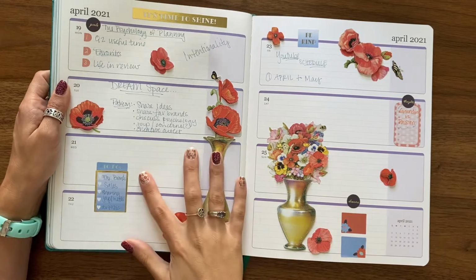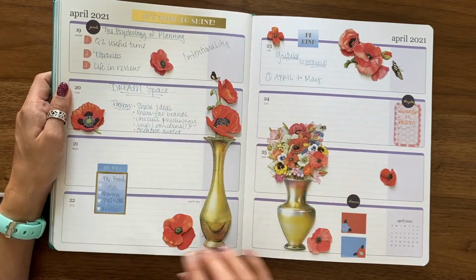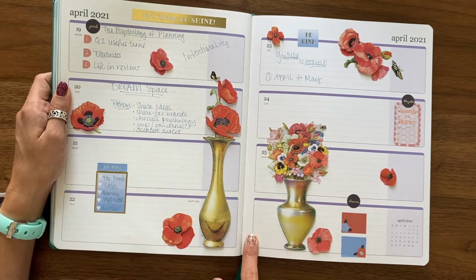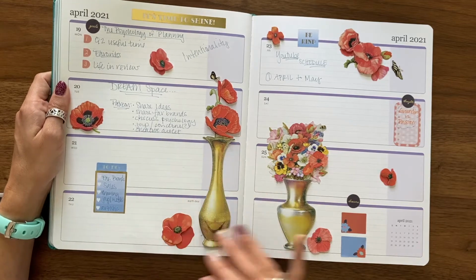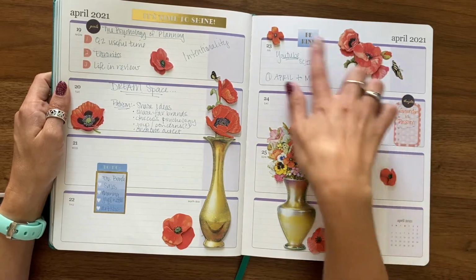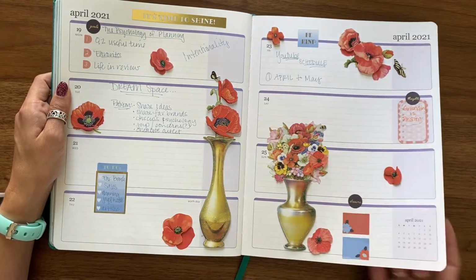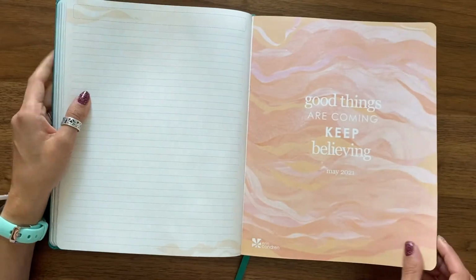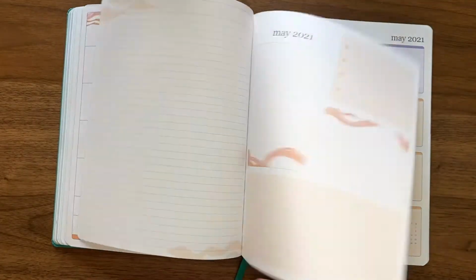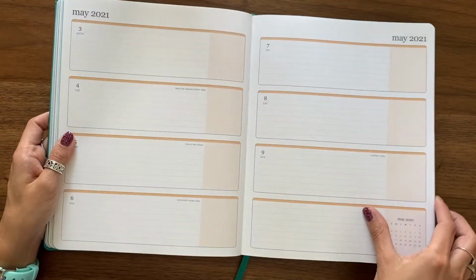All right, here's the next spread. These are some stickers I got at the dollar store, and I just really enjoyed them. I do wish I had one more vase to put on here, just because I really like those numbers of 3s, but I really enjoy how I was able to pair this with some stickers that I actually think I got at Walmart that happened to match. Still nothing on the monthlies. Here's where I'm working out some psychology of planning.